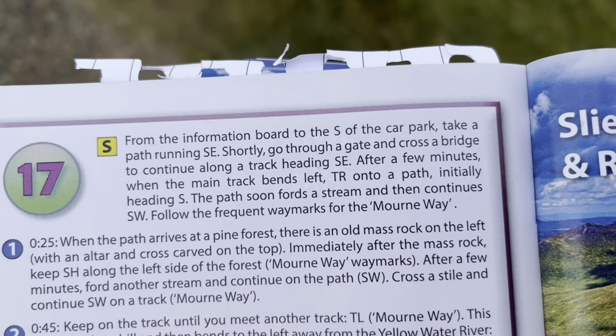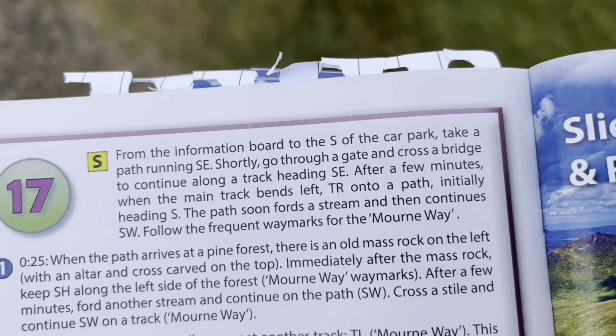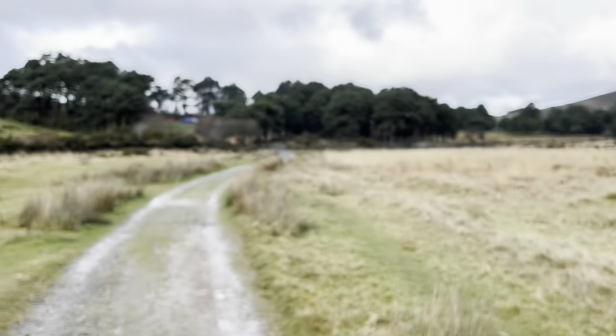So, start from the information board to the south of the car park. Take a path running southeast. There's the car park.